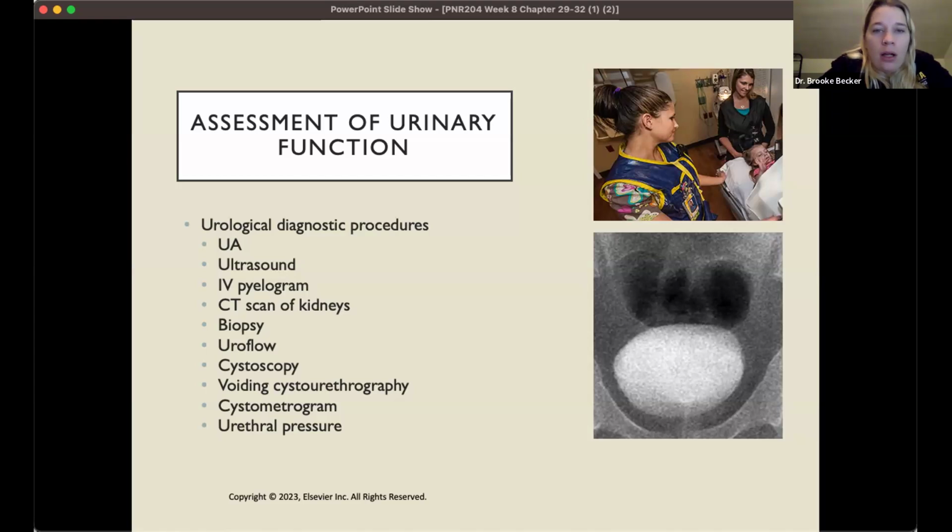So these are all urologic tests or procedures that can be done to look at the function of the urinary system. So a UA, obviously, is just the kiddo has to go pee, and then a urinalysis is done to look at if they're spilling glucose or protein or if they have a UTI. An ultrasound of the bladder can be completed if you're concerned there's some sort of issue with the anatomy or the bladder itself. IV pyelogram, so there's contrast given, and then it flows through the kidney, and you can watch that contrast go through the kidney.